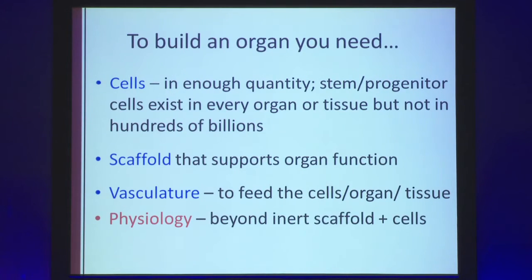And then we really need physiology. And I'm going to come back to the fact that I think physiology is critical to mature any cells that we put on a scaffold. So what are the cell options?